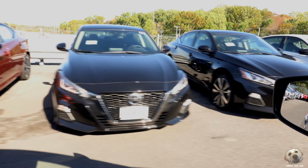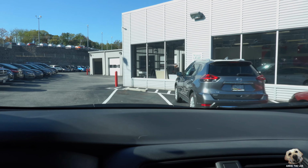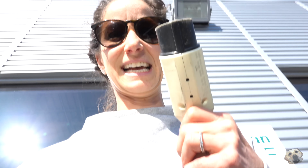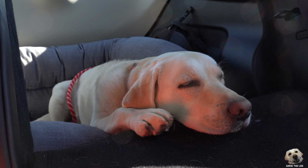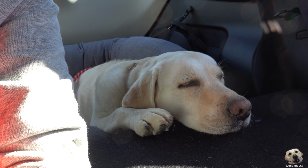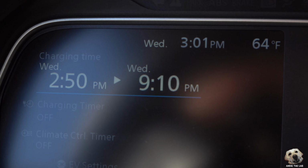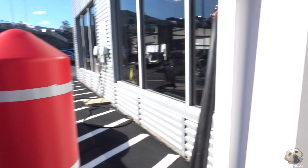I heard you could charge for free at a Nissan dealership, so we're looking for it. Look at that, a spot just for us. Eeny, meeny, miny, moe. Charging and chilling. I think this is going to take a while. End at 9 o'clock, we're not waiting here that long. This is the legit one. We're at the free one. So we decided to leave.